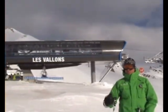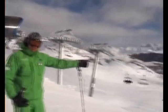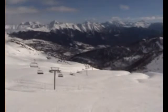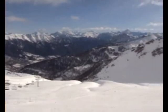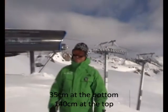Update from Serre Chevalier. We're up here at the top of the Cucamel piste with the new Vallons lift behind us. If Mel pans down in that direction, you can see some of the Cucamel Red Run. We've got heaps of snow at the moment. Apparently we're going to get more snow on Thursday, which is going to be great.